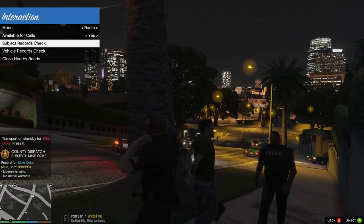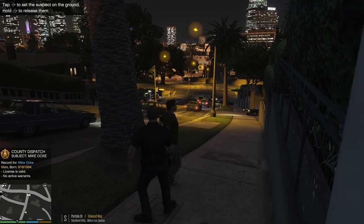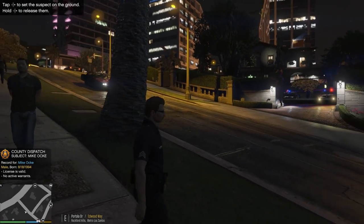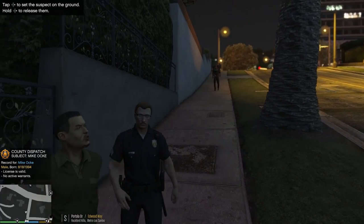See what his deal is. Valid, no warrants, but he's definitely going to jail tonight. Fleeing in a vehicle. No way. A stolen vehicle at that. Come back here for me. Anything illegal on you I need to know about? Probably want to tell me now.